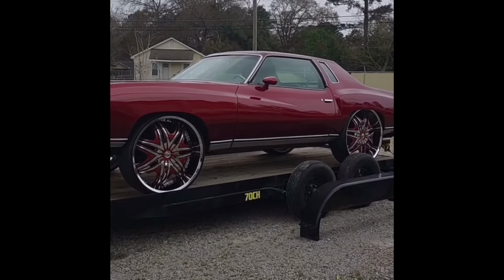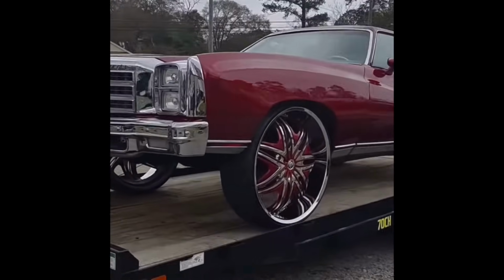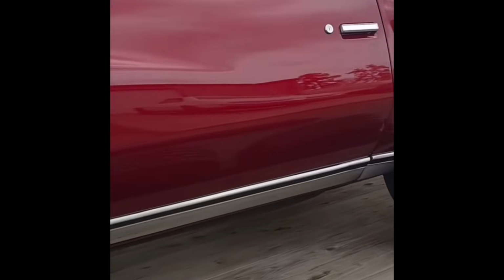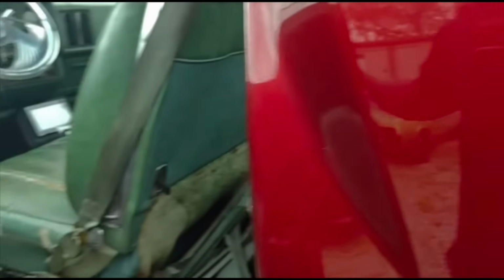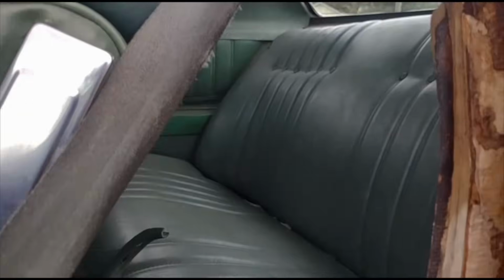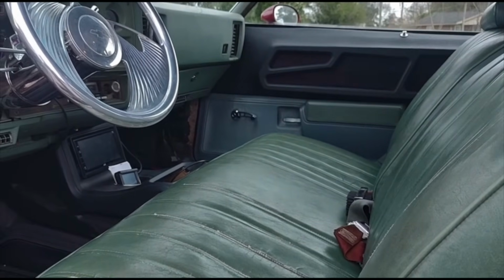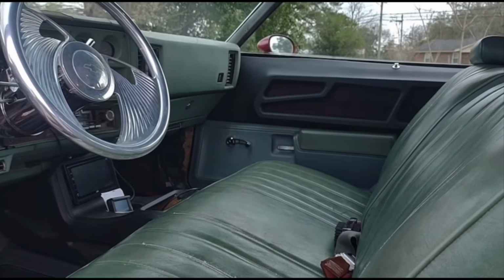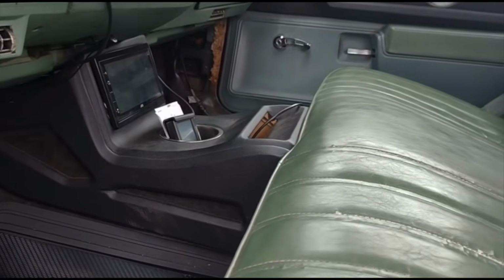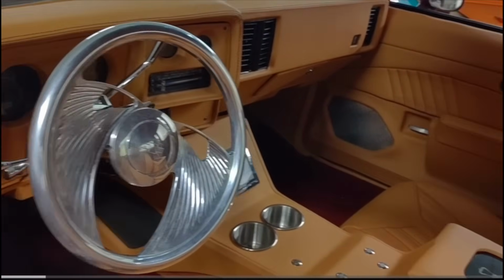Well, y'all don't see these Monte Carlos too often. He clean on the outside. Ooh wee. You gonna do a swap? No. I don't know what he gonna do. Yeah, he said give him a call. We built these door panels here probably 4 or 5 years ago. Door panels and the console for the previous owner. Y'all know we cleaned them up on the inside now.